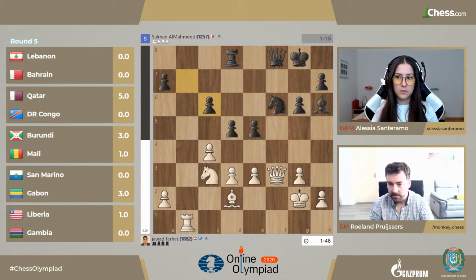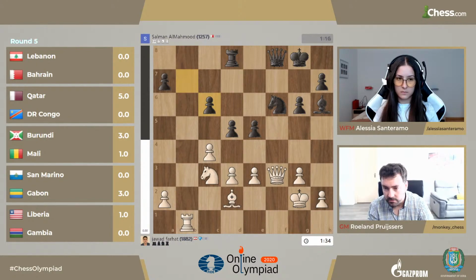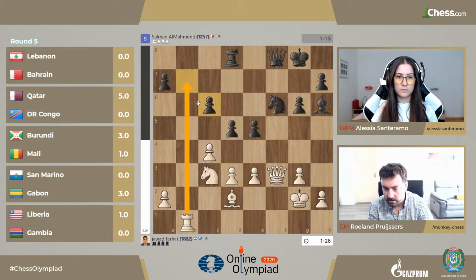Yeah, we left way earlier. There's been a lot of development. So yeah, black has the center, materials about equal. I would say that the b file is going to be important for white, and black needs to be careful of the b file. Otherwise, the bishop on h6 is nicely pinning the e3 pawn. So maybe there are some tactics in the air with d4 at some point.